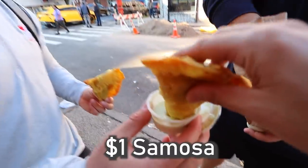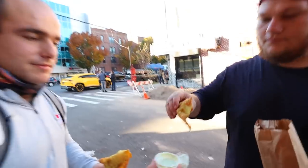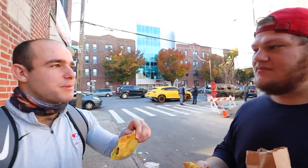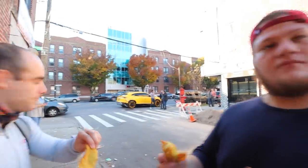Get dipping in there. I don't know what kind of sauce that is. I have no idea. It's like a yogurt sauce. It's good. Mm. It is like a yogurt sauce. Tangy and a little spicy or like minty. No, this is spicy. Like minty, and these are good.